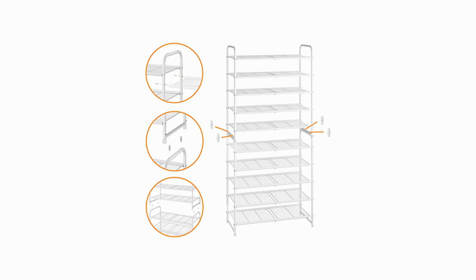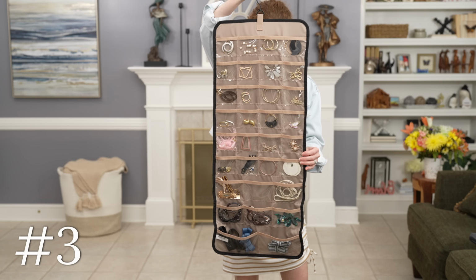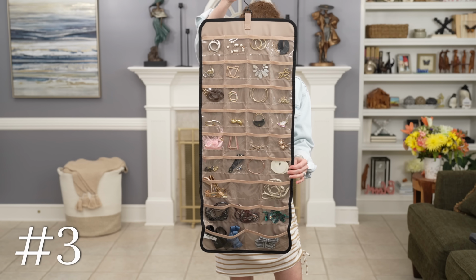So a major organizational thing that I needed was for my jewelry, and I really wanted something that could either hang in my closet, because when I get dressed, I want all of my jewelry to be right there. And I've had it in a couple of different jewelry boxes, and I just really wanted it in one area, and then I wanted to be able to take it out of my closet and bring it into my studio so it would be there once I put all my outfits together for my videos. So this has been the best thing ever, and you can see all of my jewelry in here, and it was light enough for me to pick up and show to you.